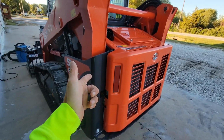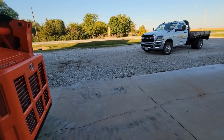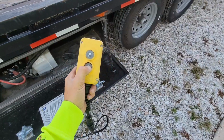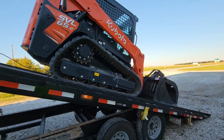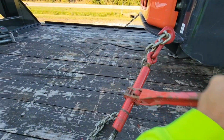But let's go ahead and get this thing loaded real quick. We got to get the other trailer from the back and get that hooked up. That way we are not late, because I got to still put fuel in this. I need to get a little bit of fuel in the truck, and we need to get it on the road. Here we go. Let's lower her down and strap her up. She's loaded up. We're gonna go get some fuel real quick. We're gonna get this thing over and delivered to the customer.